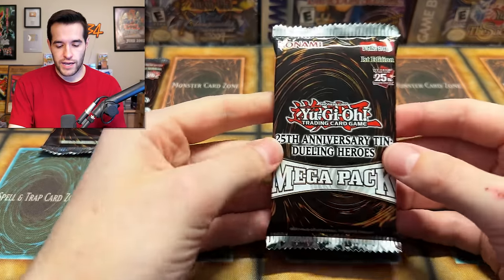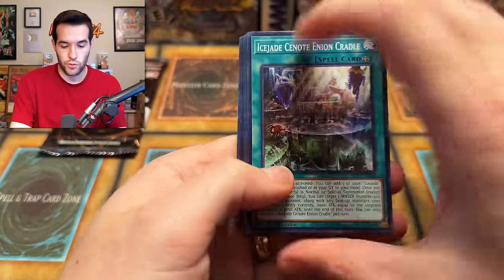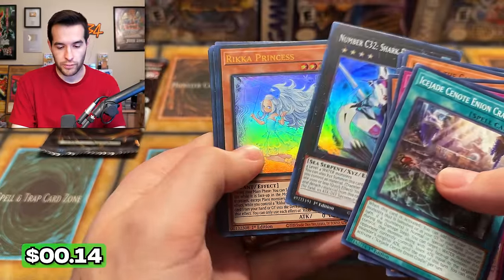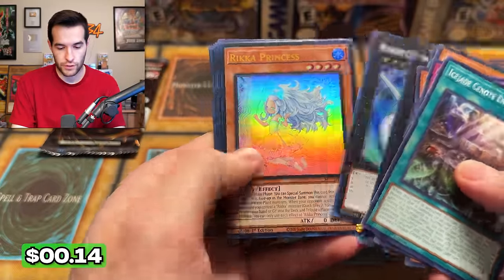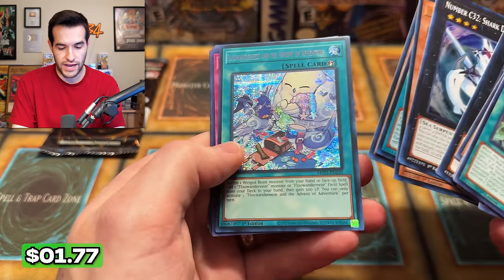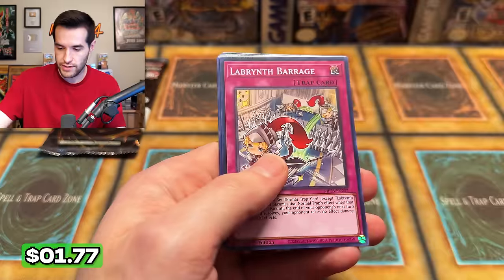All right. Okay, Dueling Tin. What shall we get for you? We have Ice Jade. We have Kagero. Rika Princess. There's a couple supers. No, a super. Rika, Ultimate Fusion. Air on the Labyrinth Servant, and we have a Fluundaries. All right, some good stuff there.